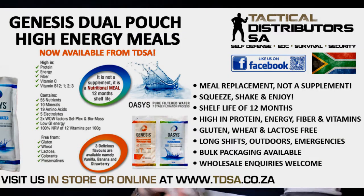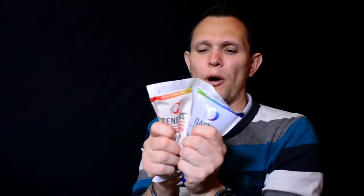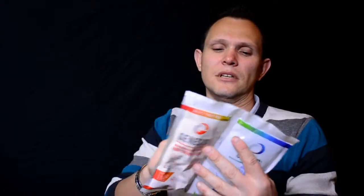And this is something else I also found, which is really interesting. This is called the Genesis High Energy Food. How this actually works is it's a packet with 7-stage filtration water. It's already got water in it. And this has got like a breakfast, those very fine breakfast cereals. I will also just add a link or a photograph, you guys can read about this. So what you do is you actually just pop this, and it's almost like an MRE, and then the water and the food mix, and this is the reason for the spork.